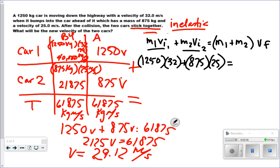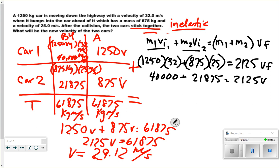I'm just about out of room here. So here's where I'm going to add those masses together and just save myself a step. I'm just going to do it right away. Okay, so that's the 1250 plus the 875 gives me 2125. Over here, again, these numbers should look familiar. 61,875 equals 2125 VF.